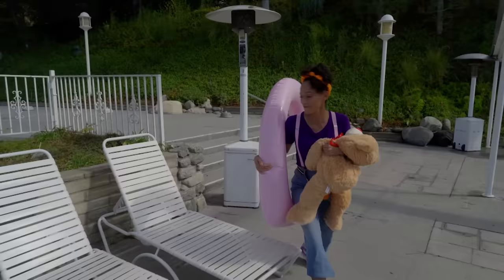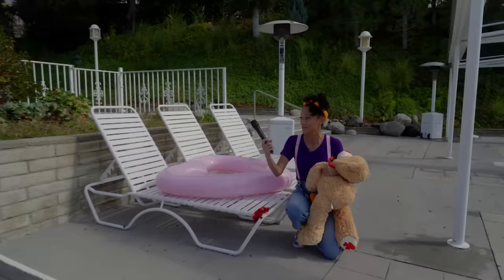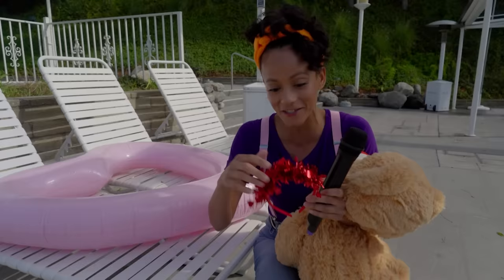Oh, my goodness. It's a microphone. And what? Hey, here's some hearts. This looks like a really cute headband. Ooh, what do you think?